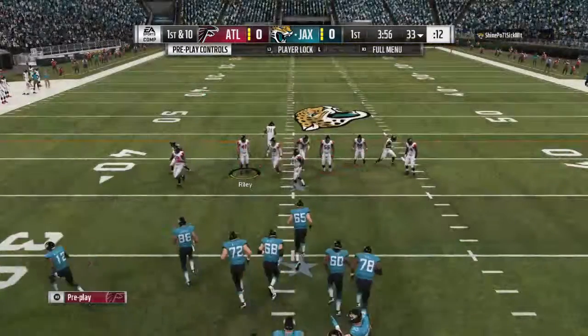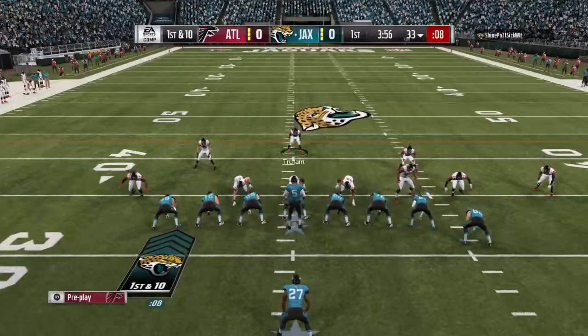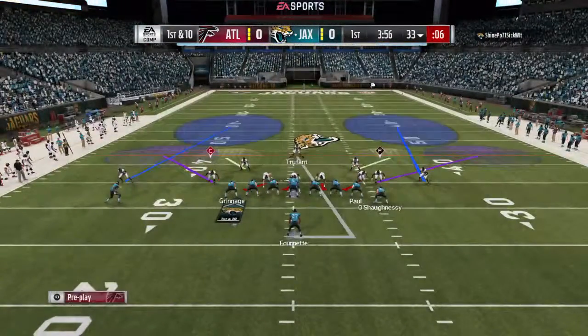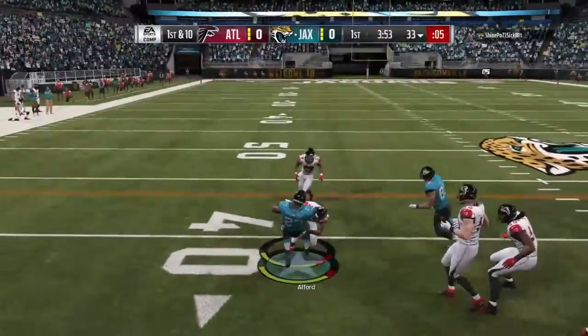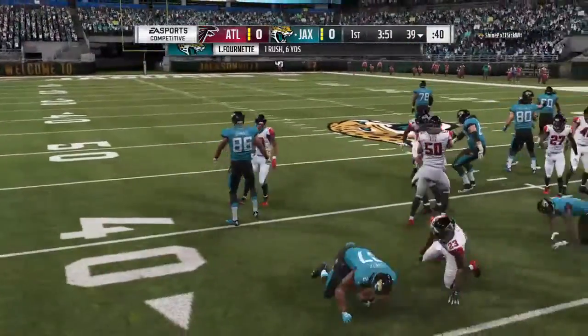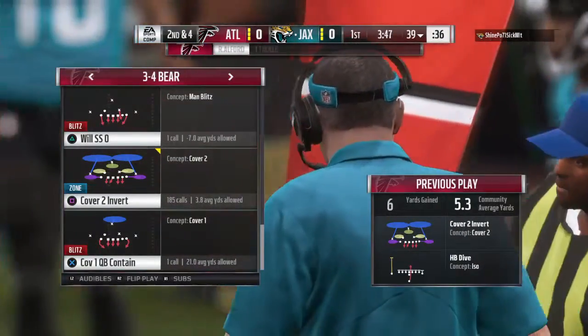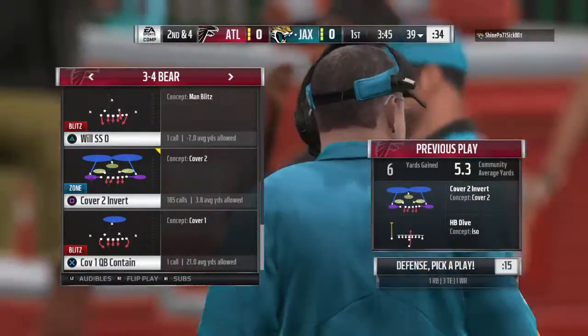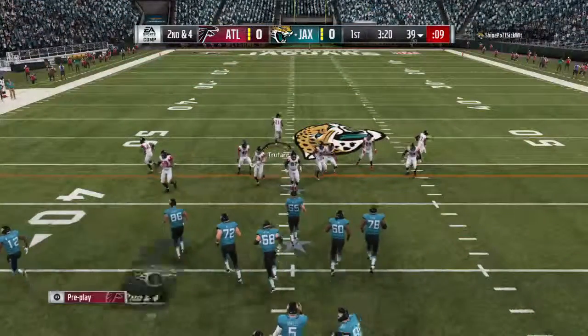So they'll come up 1st and 10 now from the 33. On the ground, this is Leonard Fournette, and he'll get this one up to about the 39 here. It's a 6-yard gain on the ground, and that'll make it 2nd and 4. A quick burst there, and he nicely bit off a pretty decent gain.